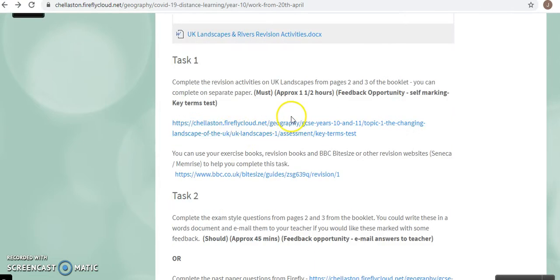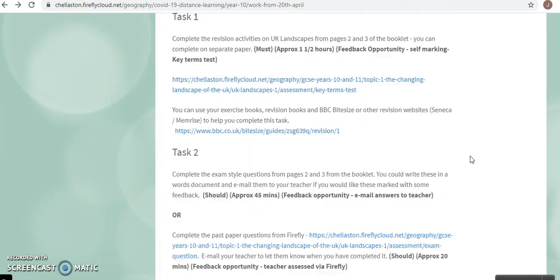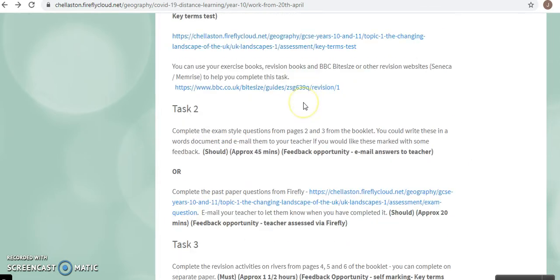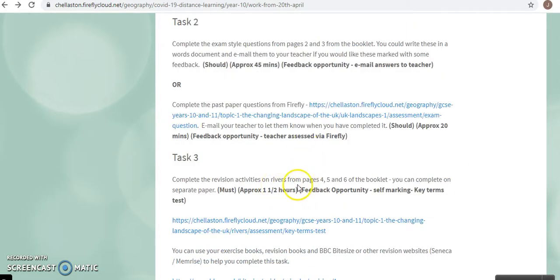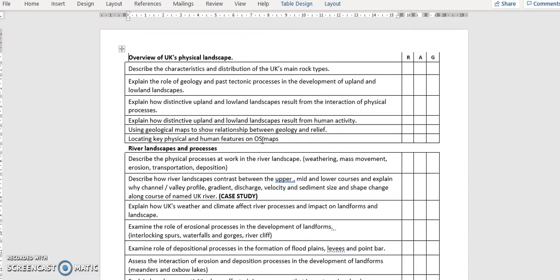So that's pretty straightforward. Then for some of the tasks, you'll know that you have a choice. There are questions on the revision attachment that you'll be getting, or there are also practice exam questions which are clearly linked for you as well. Now, for these first 2 weeks, we're going to be looking at UK landscapes and we're going to be looking at rivers as well.